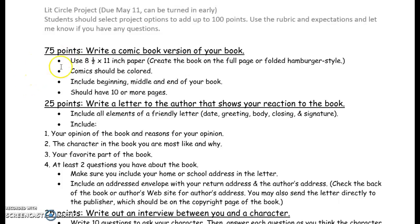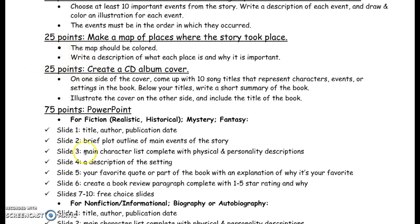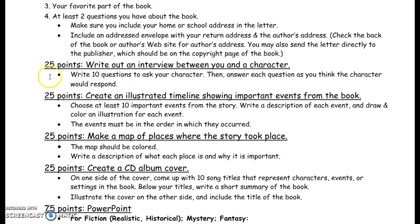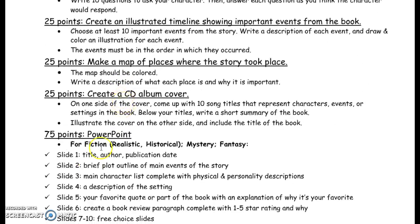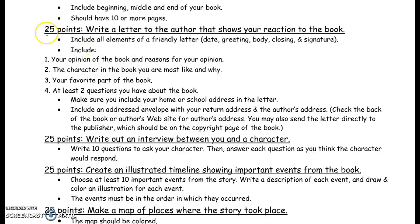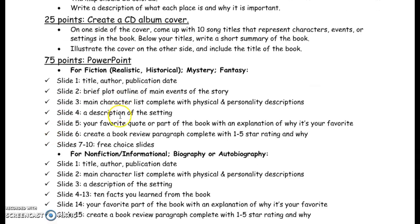You're also going to get a copy of this, so you can see each of the project options has the points labeled there. And so there's two that are 75 points, and then there's several that are 25 points. So depending on what you want to do, you could either do a lot of smaller projects or one bigger project and one smaller project. Keep in mind that if it's worth 75 points, the effort and work that goes into it should reflect how many points you're getting for it.